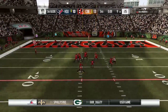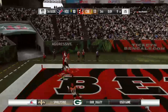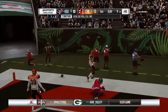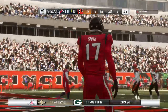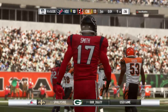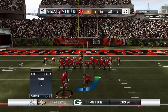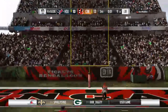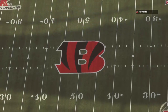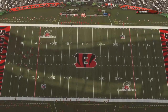To throw is Watson, operating from the gun. Steps away to his left. And he couldn't hang on to it through the contact. Incomplete. We have not seen a whole lot of wide-open receivers. Everything seemingly has been contested. And that's another nice job there to force an incompletion. They've been very cohesive, knowing each other's moves all game long, and they've been on the spot just about every time. And they've held them in check on the scoreboard.